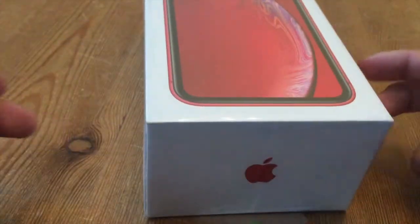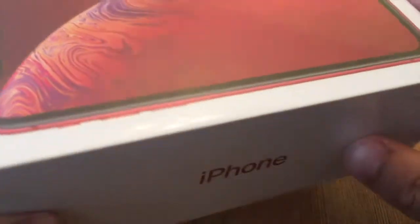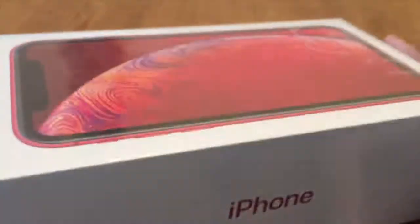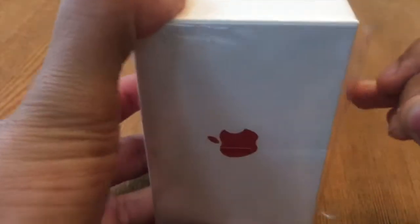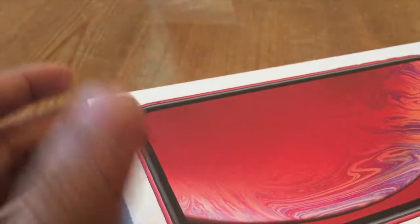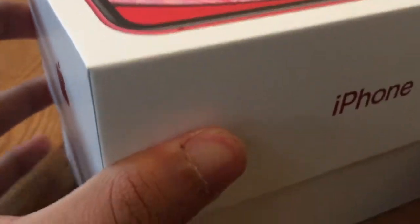Guys, we got the product red iPhone XR here in 128 gig, which also comes in a range of colours, and 64 and 256 gig. So it's a 6.1 inch LCD display, which means it's not OLED, but to be honest, you can tell, but it's not that bad. So the iPhone SE has just an LCD. Anything below a 10 has an LCD, it's just pixels per inch.